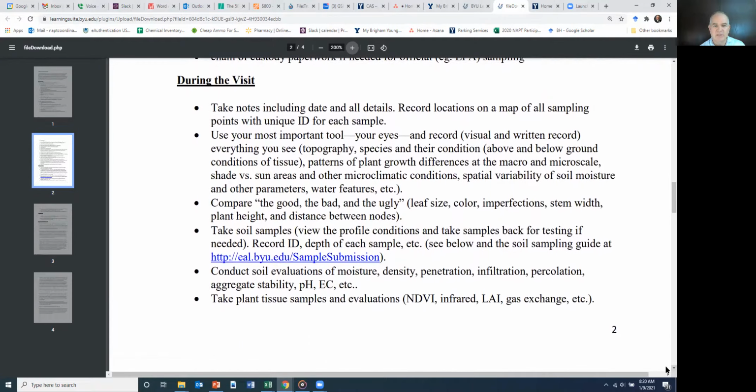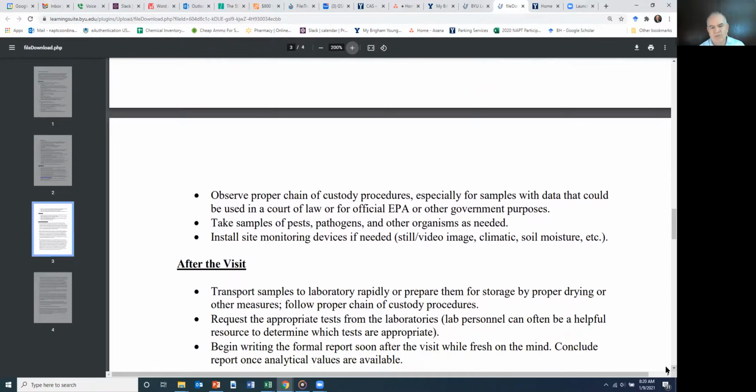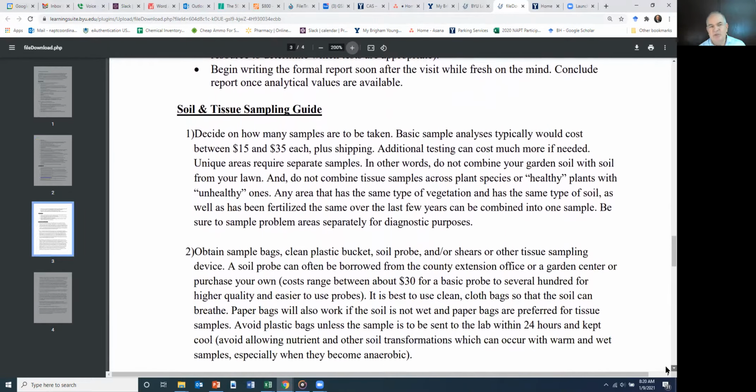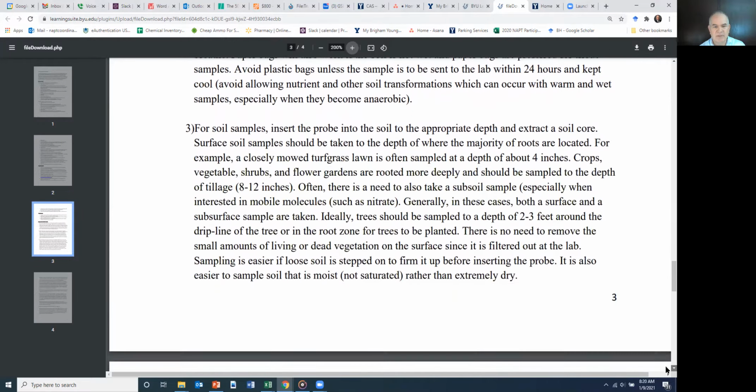Now, during the visit, there's things to consider as well, things that I should be doing. After the visit, there's some considerations as well. Now, I'm usually taking soil samples and or plant tissue samples, also water as well, similar principles here, but here's just some basic guidelines. You can Google guidelines on how to take samples, but here's just some rough ideas of things that you need to know in order to do an on-site assessment with regard to soil and plant tissue sampling.